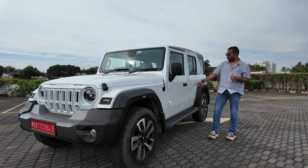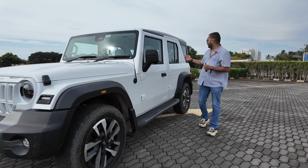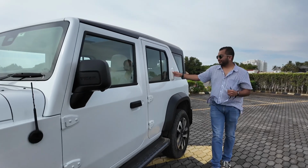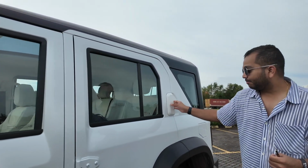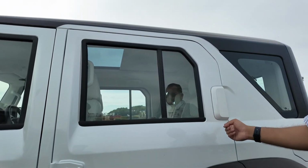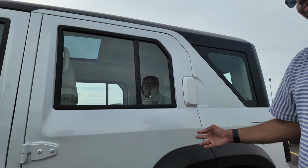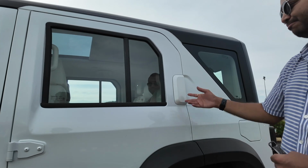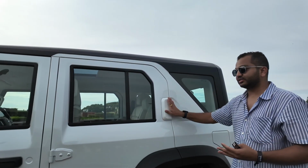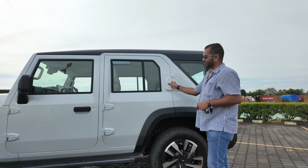On the door, you will notice the front gets flap type door handles. And then over here for the rear door, you have a flap type handle, but it is positioned over here on this C pillar. Now, I don't know why this has been done because I would have preferred a handle over here. That would have looked more cohesive in terms of design, but design is subjective. Mahindra thinks this looks cool. I am not really a fan of this, but it is what it is.